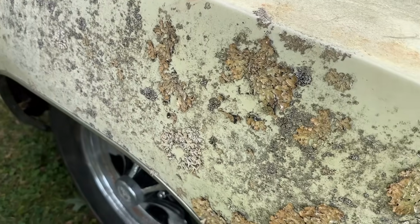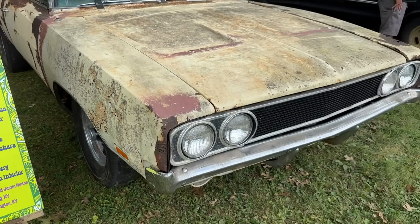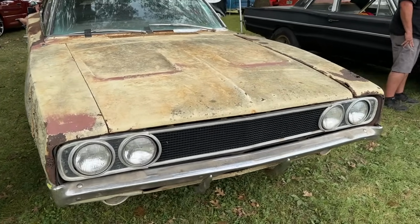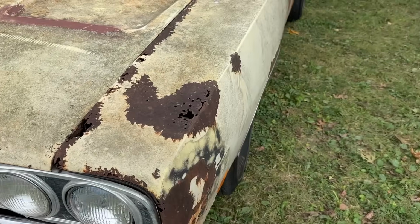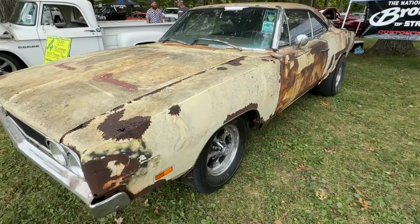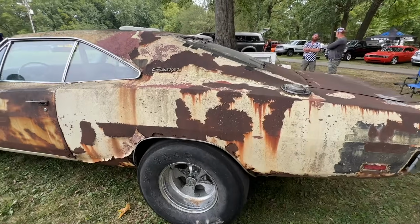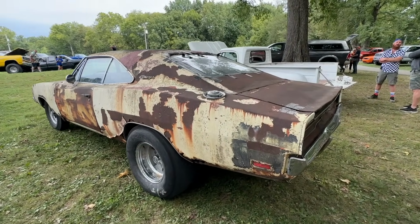Here's a wild one. This is a 1969 Dodge Charger 500. Notice how the grille comes all the way out to the front. That was an aerodynamic trick that Dodge did on a very limited number of these Dodge Chargers. The Charger 500 was kind of a companion to the Daytona, the wing cars. These cars were very aerodynamic. They had a special back glass area as well.